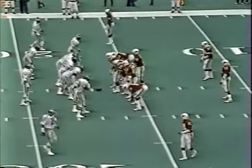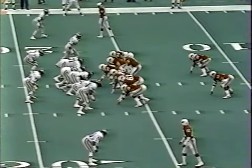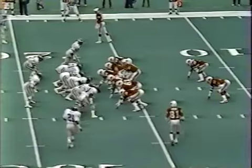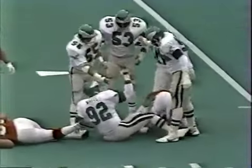3rd down and 3. Straight drop back. He's being rushed and flushed out. A tackle by Reggie White. A loss back to the 8-yard line. Number 92 just bull rushed him and went right up the slot.